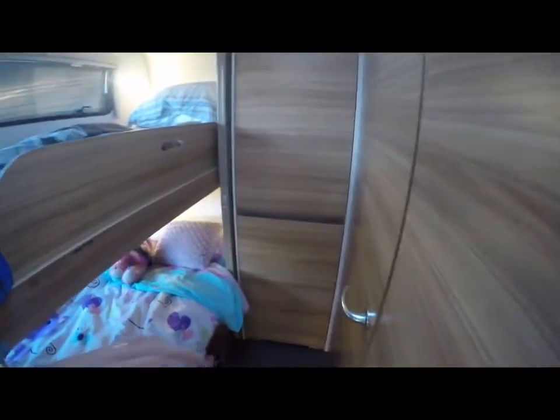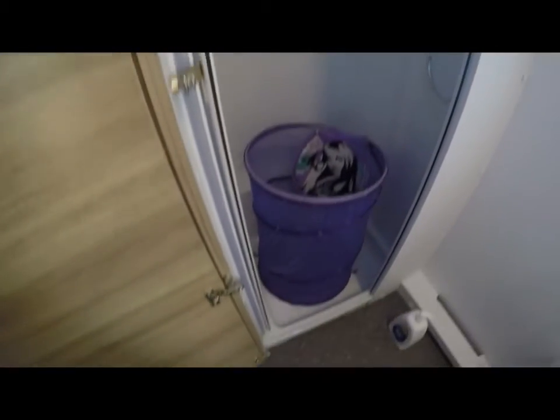One of the things we really like about this caravan is the full bathroom. So on one side, a full-size shower, complete with a mirror and a drying rail. And compared to other vehicles we've used, decent size, and a glass door, not a shower curtain.